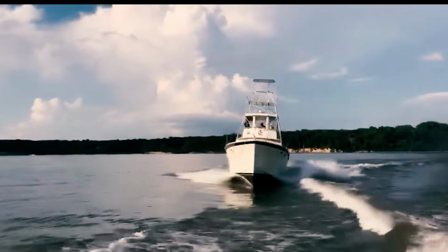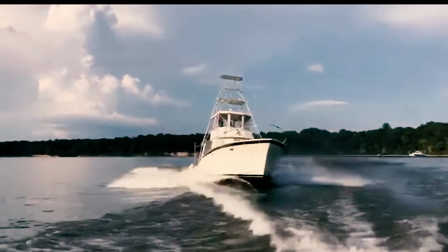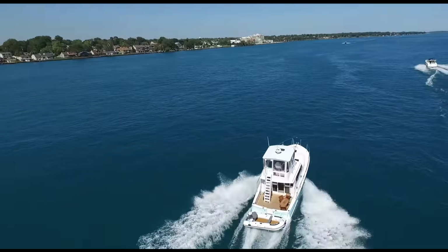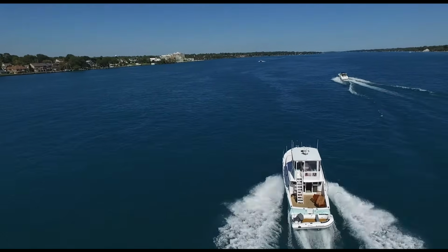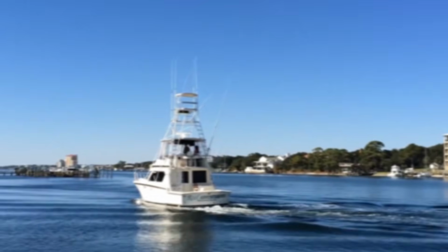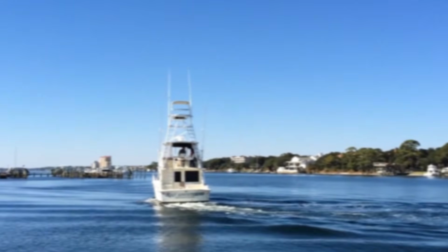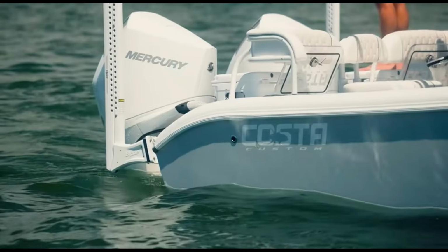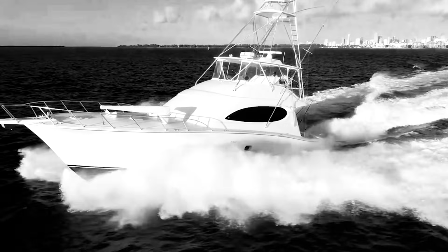In offshore fishing's early years, capability came first. If a boat could handle rough seas and put anglers on fish, few people complained about cramped cabins, limited comfort, or long, exhausting days on the water. Fishing boats were built to work, not to spoil their crews. The Hatteras 41 Convertible changed that mindset.